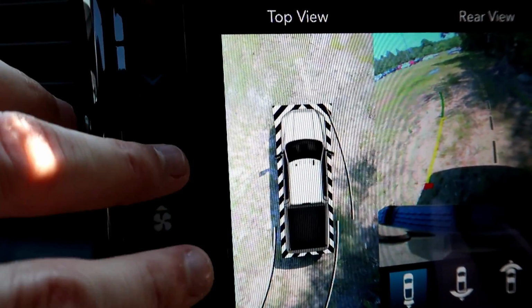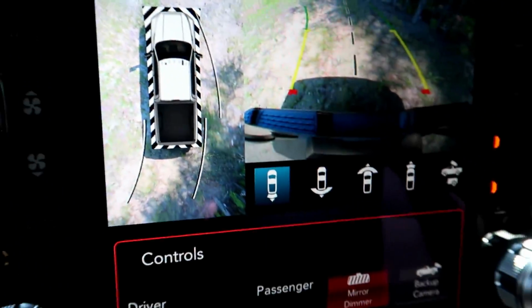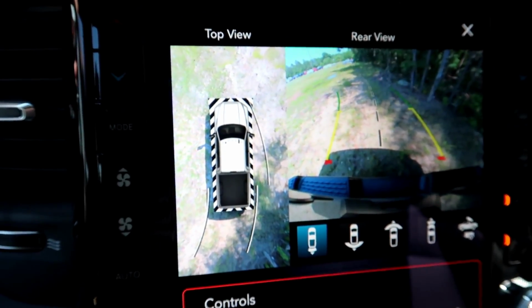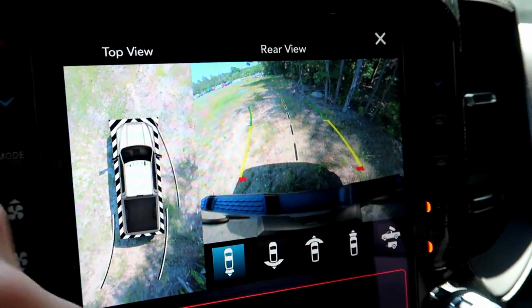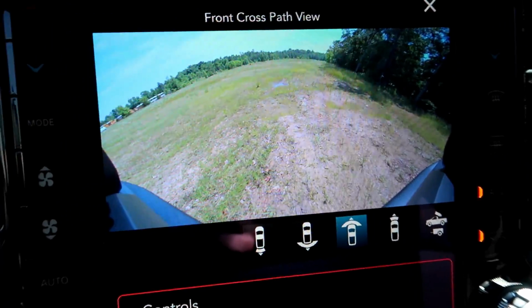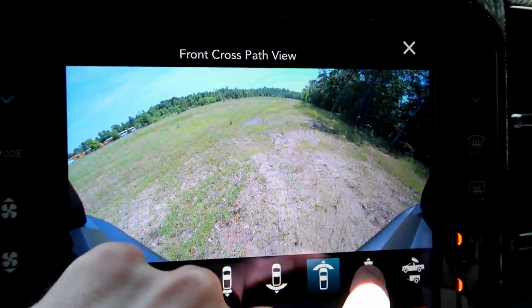It basically picks up and it'll show my feet and everything, and you get an idea where you're at. So say you're parking in a tight spot and you want to see the front of your truck where it's at. You could go to the front camera, or you could just base it off of that right there. But the front camera looks like this.